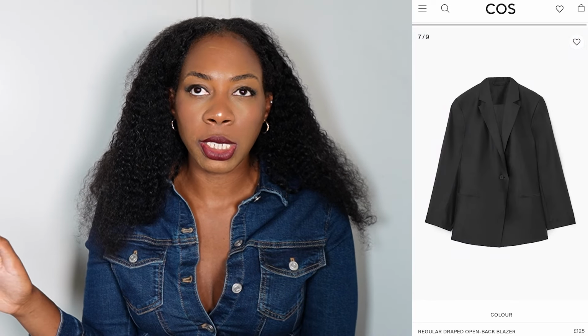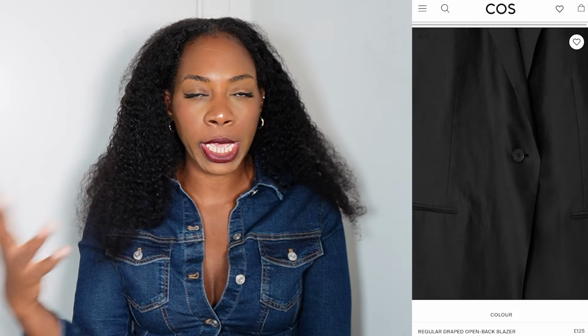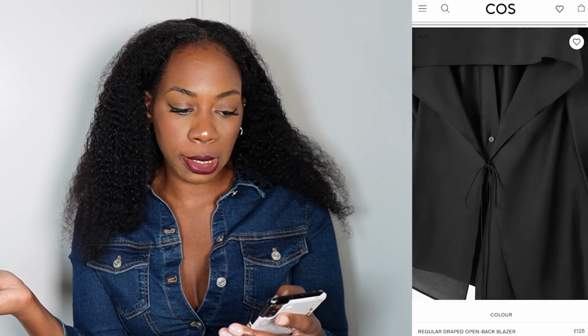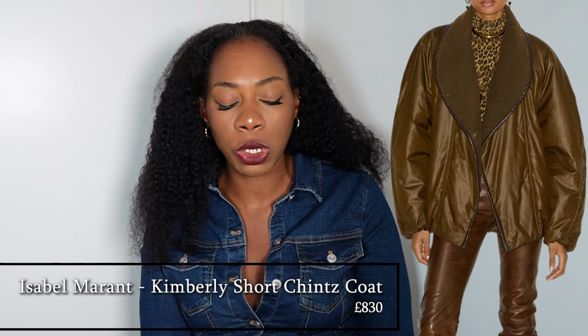I don't wear it tons because it kind of falls at a weird length, but hopefully I'll get to wear it this season. But I'm also going to be picking up this blazer because I think it's very cute. It's a 10 out of 10, definitely would recommend. So next on my list is the Isabel Marant Kimberly coat.